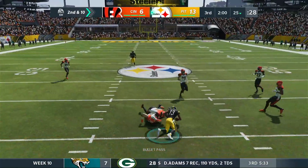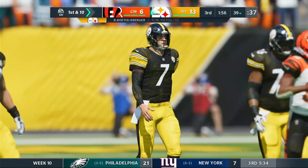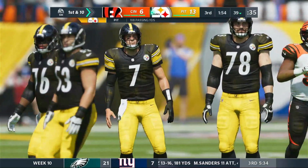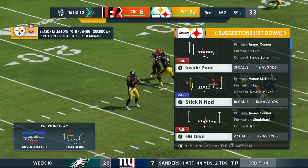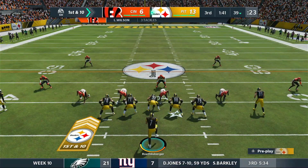Now this throw complete to Washington. And he gets this one just shy of the 40, down at the 39. Give him 14 on that one and a first down. A couple more big passes in. So from the 39 now, 1st and 10.